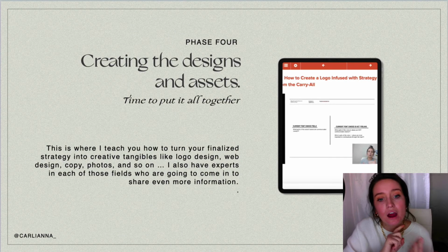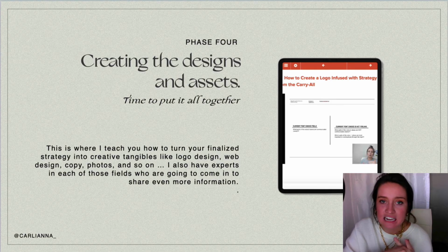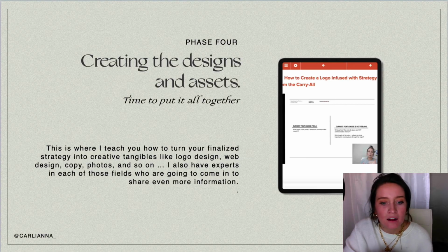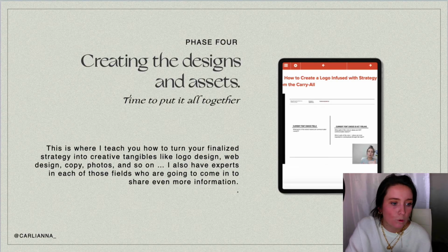Okay, and then phase 4, creating the designs and the assets. It's time to put it all together. This is where I teach you to turn a finalized strategy into creative tangibles like logo design, web design, copy, photos, and so on. And I also have experts in each of those fields who are going to come in and share even more information.